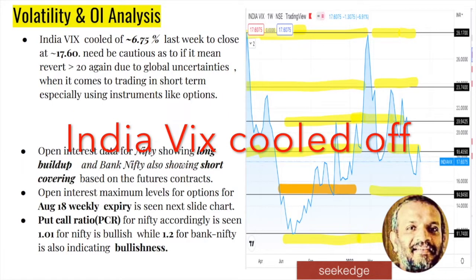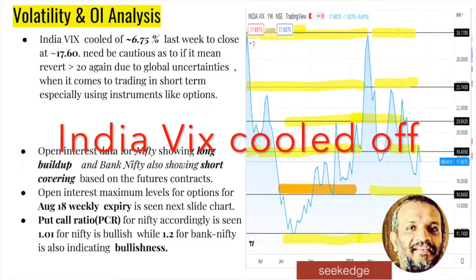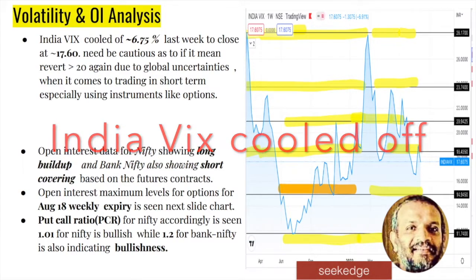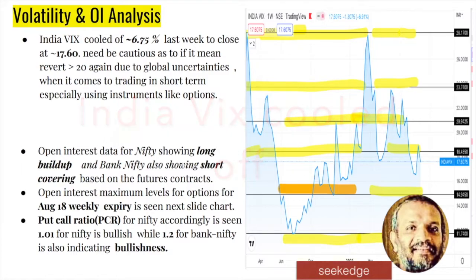Moving on to the volatility and the open interest analysis. India VIX, the fear and greed indicator, as they call it, has cooled off last week, nearly 7%. Now it is at 17.60. Remember, we had it very close to 20 in the middle of the week when we had a small pullback last week. So it has now cooled off, which is good, but it is still not very far from 20, and we have to be cautious when trading instruments in the derivative sector.